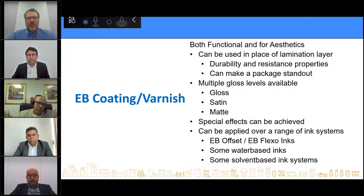And you know, I'll touch briefly on the coatings. I mean, coatings serve both a functional as well as an aesthetic purpose. They can be used in place of a lamination layer. They impart durability and resistance properties, but they can also make a package stand out.